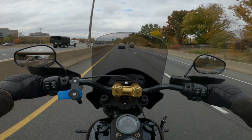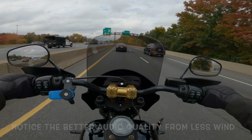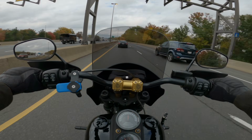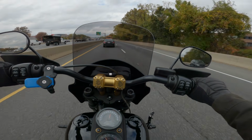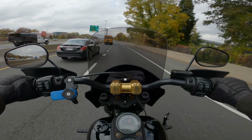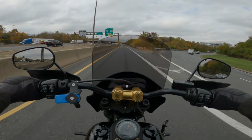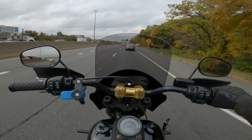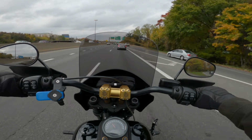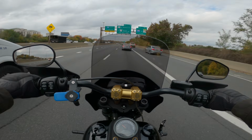So far, so good. I noticed a little bit of wind on top of my head, kind of shaking it around just a tiny bit, but it is a massive improvement versus my 11-inch. Whoa, I was going about 90 there. I know that was only a few minutes of testing, and I'll get to test this out more over time, and I'll have a longer term review video on this. But first impression, it's cutting out a lot of the wind.